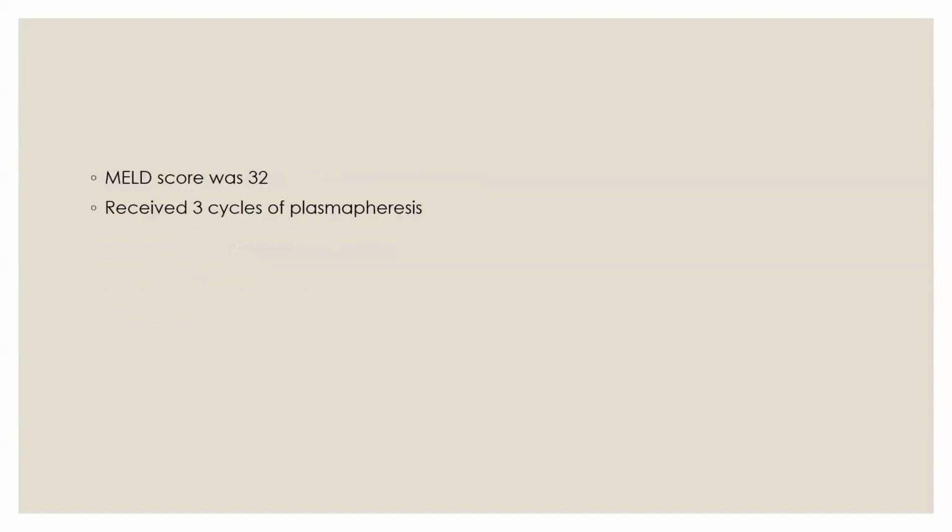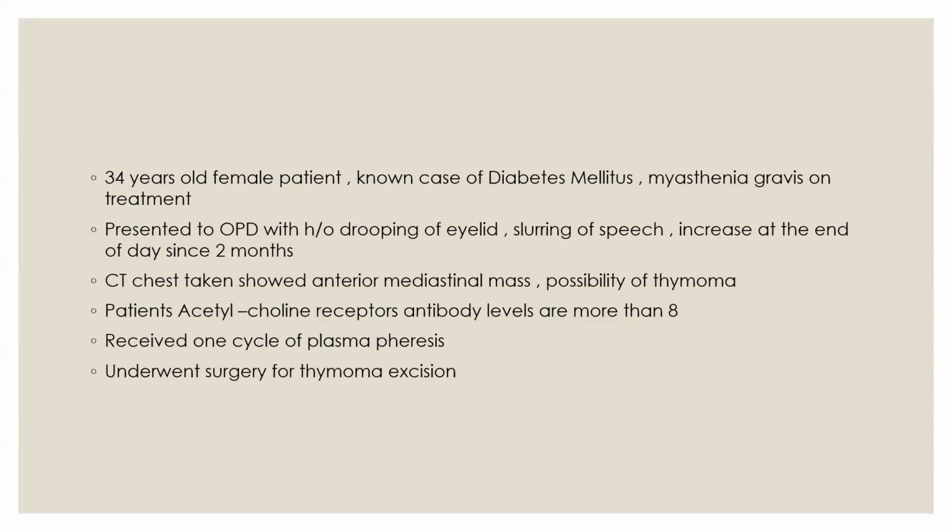So when he came, his MELD score was 32, and he received 3 cycles of plasmapheresis. So we have this another patient who is a 34-year-old female patient, known case of diabetes mellitus, myasthenia gravis on treatment. She presented to OPD with history of drooping of eyelids, slurring of speech, increasing at the end of day since 2 months, and the CT chest was taken for her, which showed anterior mediastinal mass, which was a possibility of thymoma.